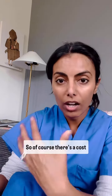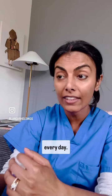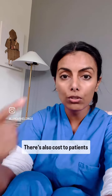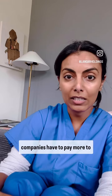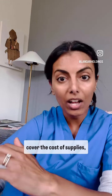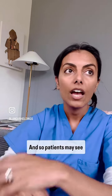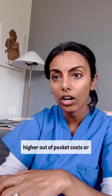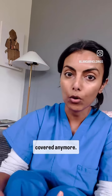So of course there's a cost for hospitals and clinics. You're paying more to use supplies that you've been using every day, the supplies that we need. And so it's just a higher cost there. There's also cost to patients because now insurance companies have to pay more to hospitals and clinics to cover the cost of supplies, the cost of patient care, and that cost has to come from somewhere, right? And so patients may see higher premiums, may see higher out-of-pocket costs, higher service fees, or things just may not be covered anymore.